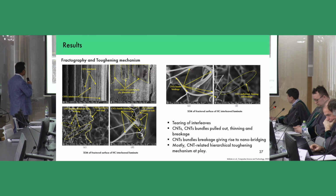Could you repeat? I didn't get the last part. Effect of what you said? I mean, in the fractography, you have observed a very significant toughening mechanism related to CNTs, right? Mm-hmm. Right. And also you found that when you introduce CNTs, the initial fracture toughness has been increased significantly, but for the propagated fracture toughness there is almost no effect, because you observe a 0.5% increase. So why does this CNT-related toughening mechanism have no effect on the propagated fracture toughness?